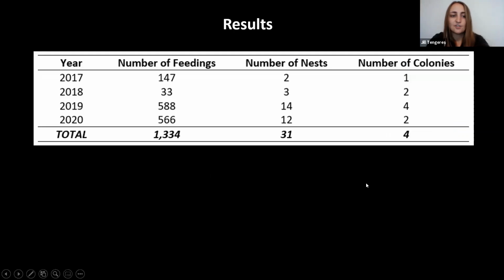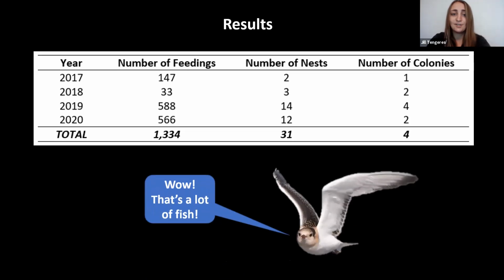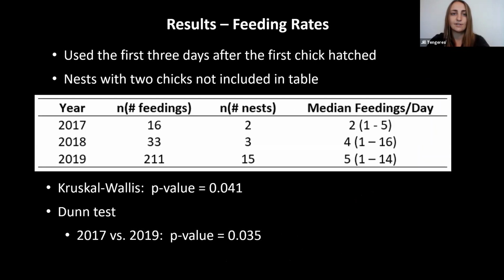So here is just a quick summary of how many feedings we were able to document using nest cameras. I did add the 2020 data here just as a teaser. So we concluded 4 years of fieldwork with a total of 1,334 feedings, which I was very excited about. I did not expect this many when we started. So we really did learn quite a bit here. So let's dive into this data a little bit farther.